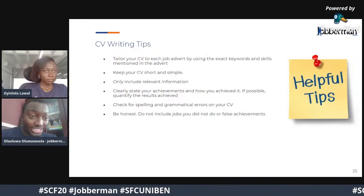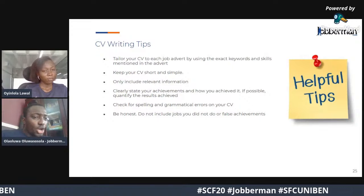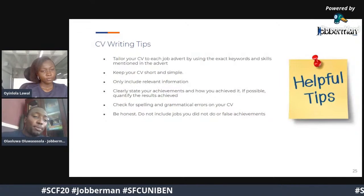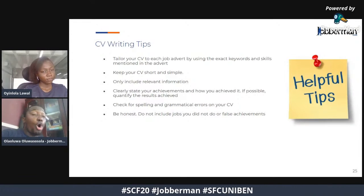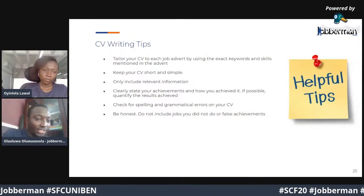And why am I saying a lot of research? Is because you cannot write a good cover letter without knowing exactly what you would achieve for that company, because that's what sells you. The employer is looking for somebody to solve some problems. That particular role is meant to solve some problems or achieve something. If you don't know it, then your cover letter cannot give you an advantage.